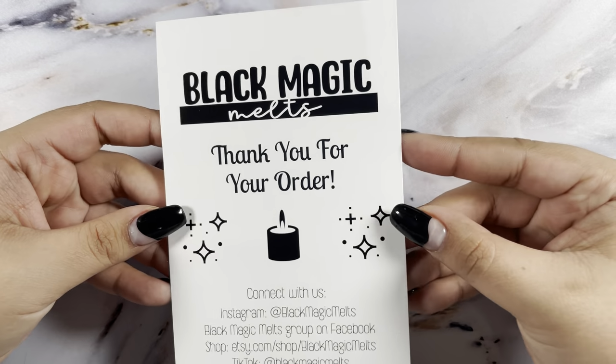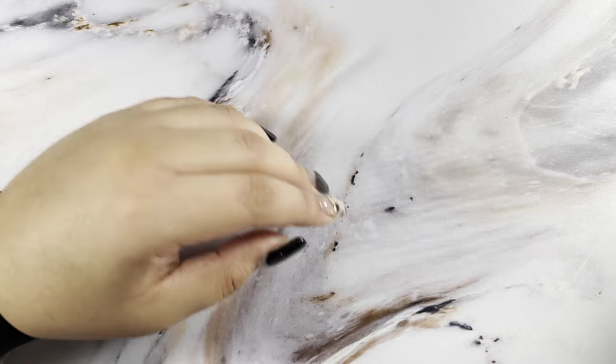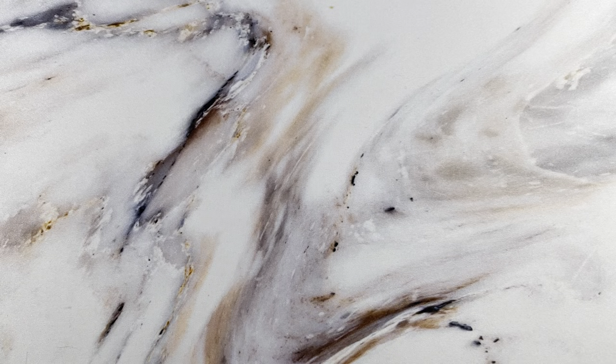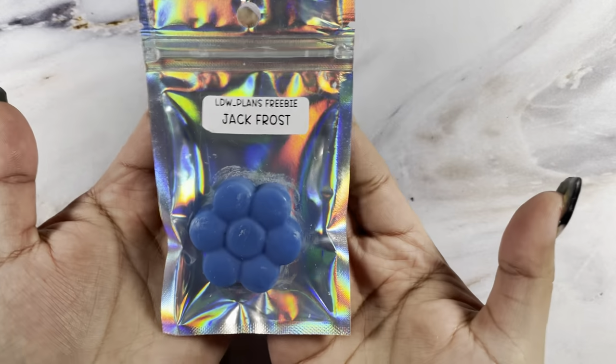Alright, next up I have an order from Black Magic Melts. This is their thank you card, which is super cute. And the freebie I got was Olive Branch, and these little stars are so cute. Smells so good.